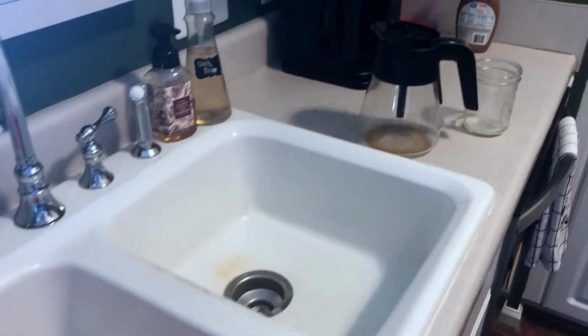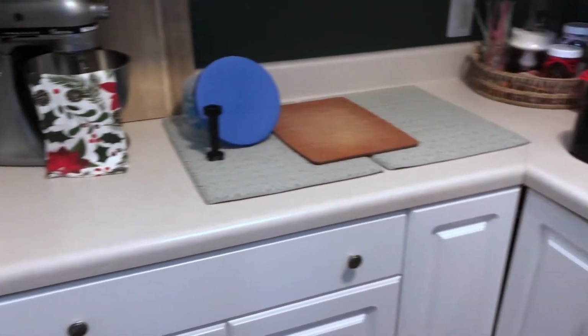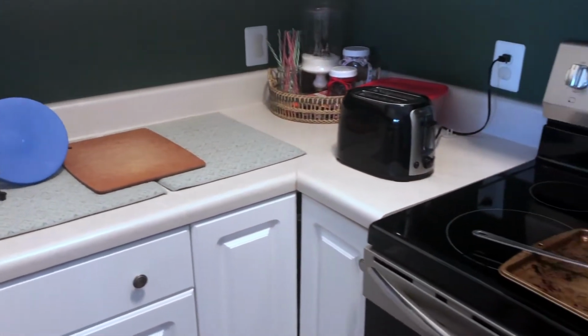And now that I've gotten all that cleaned up, I'm going to be moving into the kitchen because, as you can see, it is a little bit of a mess in here.